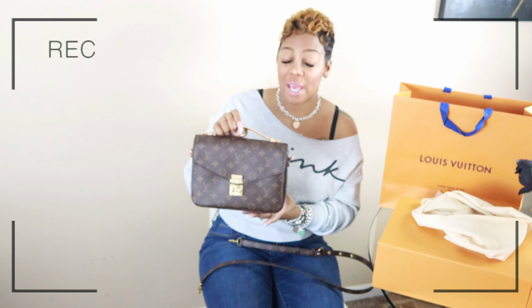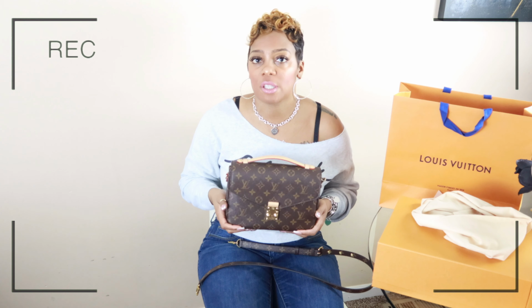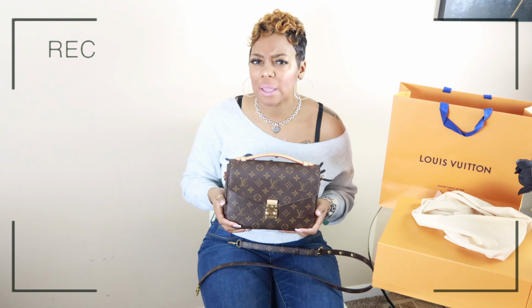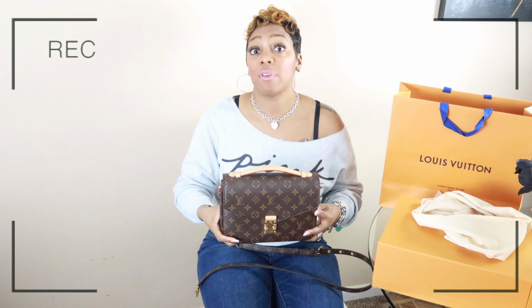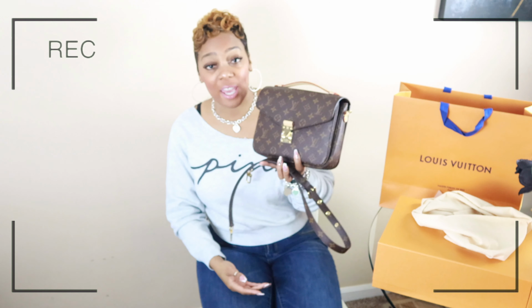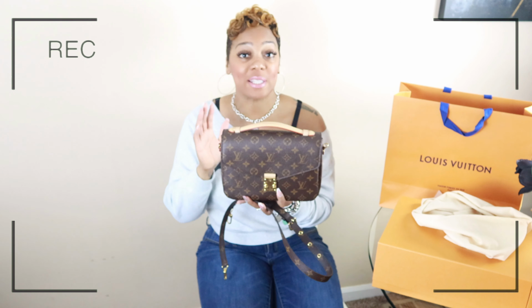But I'm excited to add this to my collection. I'm excited to have it. Every piece of my collection that I have, I'm excited to have. I'm not one to just buy things to buy them. I'm one that really wants these pieces and works hard to get them. So again, the best for last, the beautiful Pochette Métis. Again, if you guys have this beauty, let me know. And I am so excited to have it.